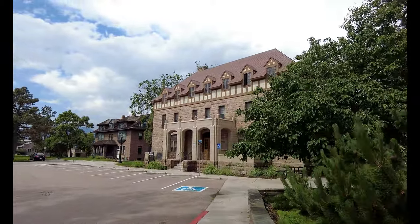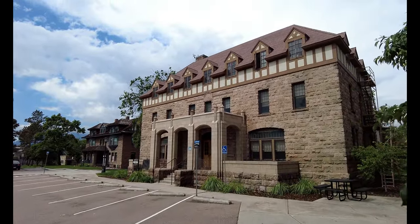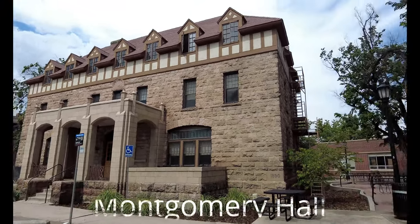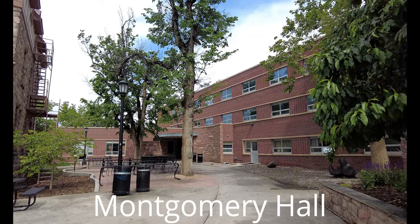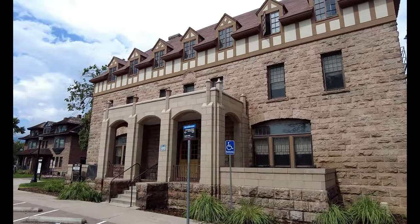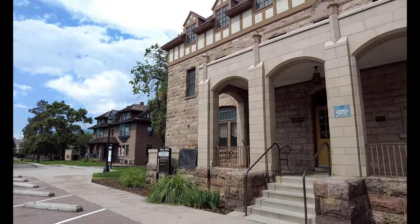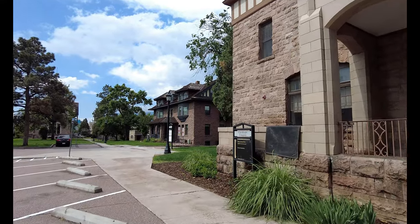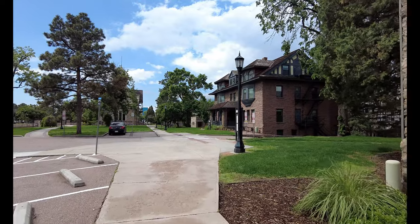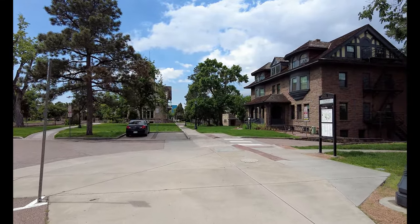Although Colorado College opened in 1880, during its early years the institution was unable to provide student meals or on-campus housing. As a result, many scholars coming from outside Colorado Springs had to rent rooms and dine in local boarding houses or private residences. In 1889, the college completed its first residence for men, called Hagerman Hall, and in 1891, Montgomery Hall, which we see here, was opened as a women's dormitory and residence hall.